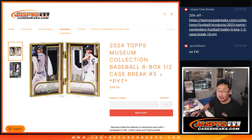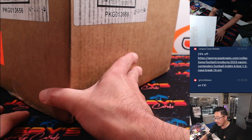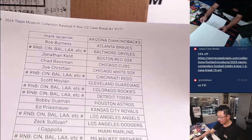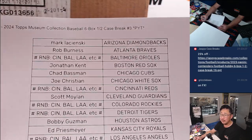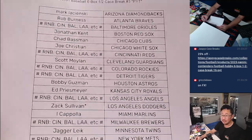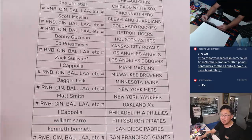Pick your team number three. So half case from a fresh case. There's the fresh case right there. Very big thanks. It's a brand new release, too. Just dropped today. Big thanks to this group for making it happen on a Wednesday. Last day of the month. It'll be the first of the month tomorrow. And then we'll have to go with a serial on for August. Zach with my Dodgers, last spot mojo.